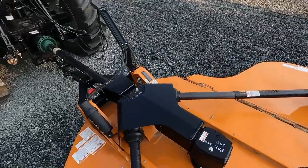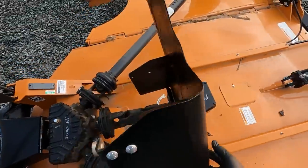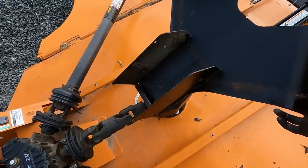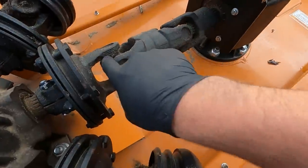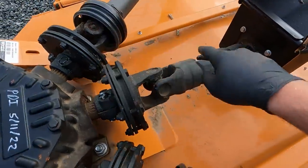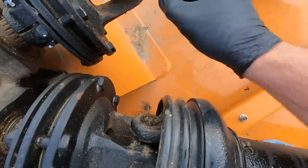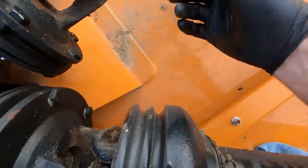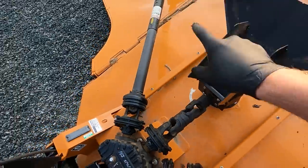Now, one of the coolest things about the Woods batwing is that when we want to lubricate our PTO shafts, we don't have to negotiate around a bunch of guards. We just flip up the guards. So flip that guard up. We've got lubrication points in each one of these CV joints, or U joints. Bam, bam. And the lubrication points are right on the tip. So very simple. Rotate this around. There's one there, there's one there, there's one there. There's a few on each one.